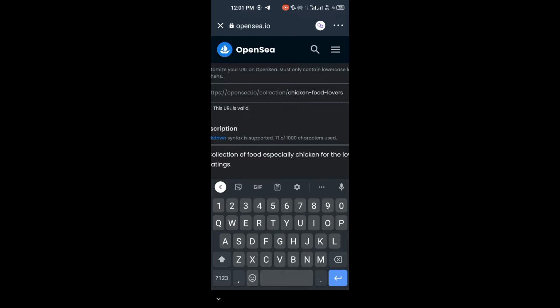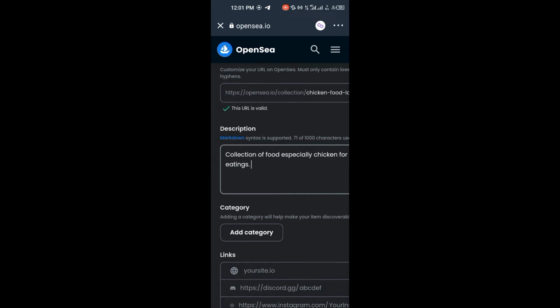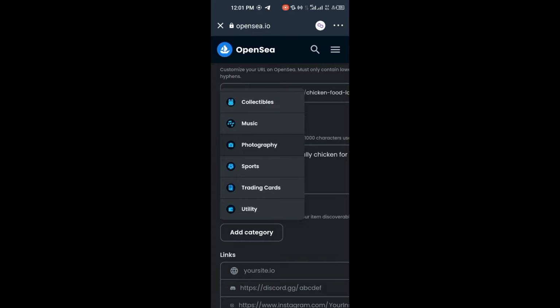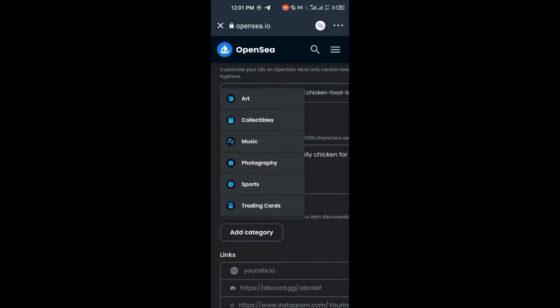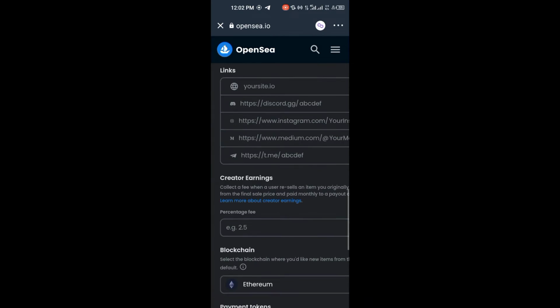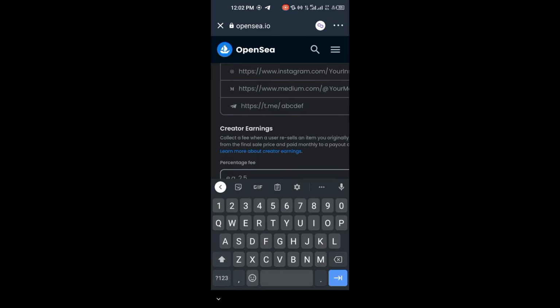So now you give a proper description to your collection. That's very important. Then choose the categories. So we have art, collectibles, music, photography. There are so many categories, so you have to just choose the category. For me, I'll just put a collectible right here.